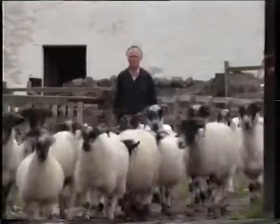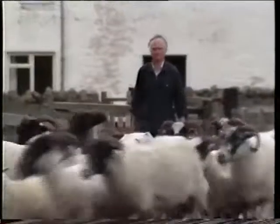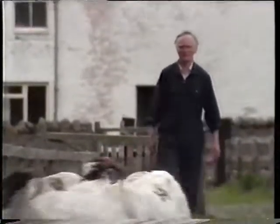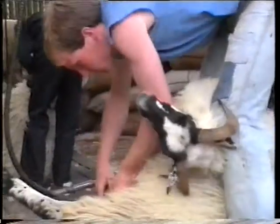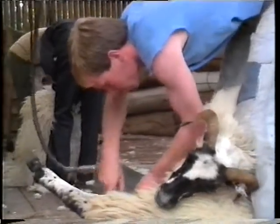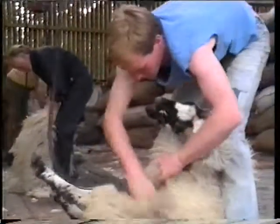On the hill farms, shepherds are always busy, lambing in April and May, shearing in July, dipping and dosing in spring and autumn. Shearing involves everyone on the farm. The fleeces go to the wool marketing board, and afterwards the ewes go back out onto the hills with their lambs.